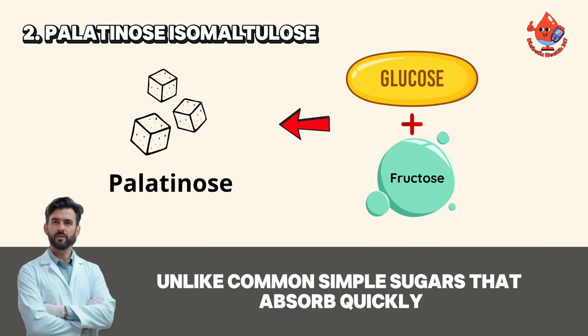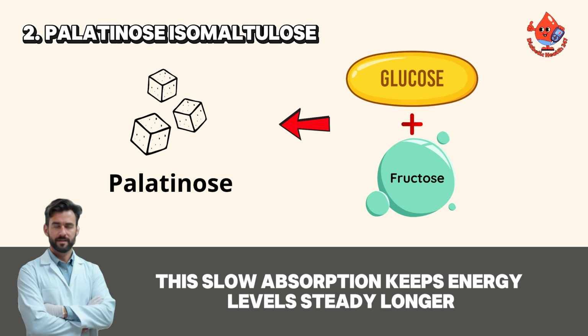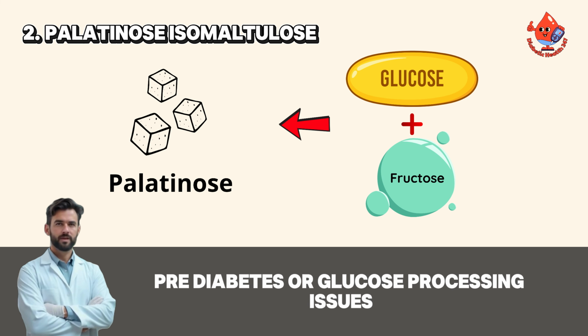Unlike common simple sugars that absorb quickly, palatinose digests slowly and steadily thanks to a special bond between glucose and fructose. This slow absorption keeps energy levels steady longer and prevents large blood sugar spikes after meals, very important for people with type 2 diabetes, prediabetes, or glucose processing issues.